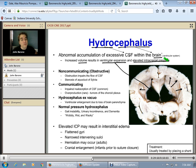Now we have different forms of hydrocephalus, and this is sometimes confusing to students. I think it's pretty straightforward if you understand it though. So let's start with the most tested. They love non-communicating. What does that mean? It means the CSF can't flow from where it's made to where it's absorbed. Remember, it's made by the choroid plexus, then it goes through all the ventricular system, and then it gets absorbed right here in the midline by the arachnoid granulations. That absorbs it. So non-communicating means there's a blockage somewhere along the pathway, obstruction to flow of CSF.